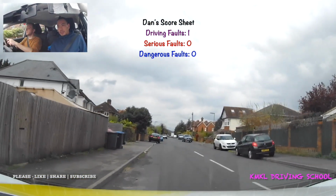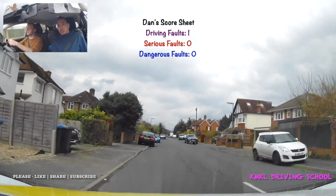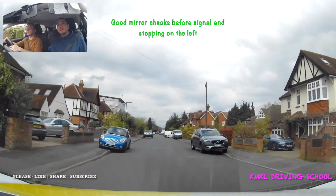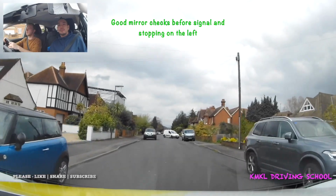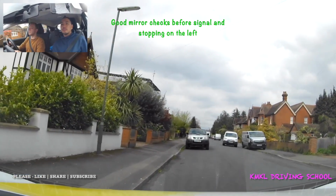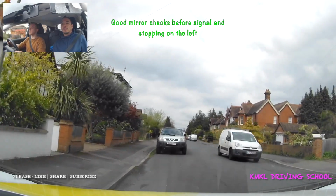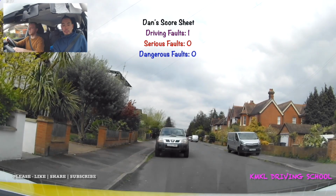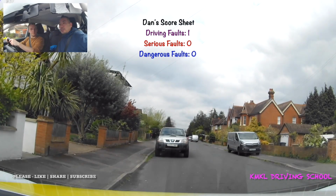When it's safe to do so, in your own time, pick a safe place to pull up on the left. Okay. Safe place to pull over on the left. And once again, when you're ready to do so, continue to drive. Off you go again.